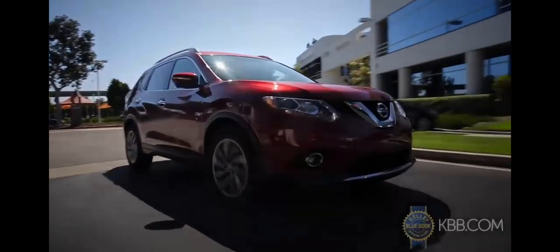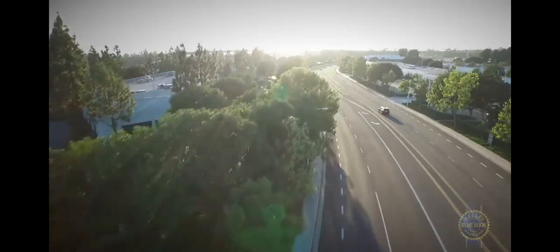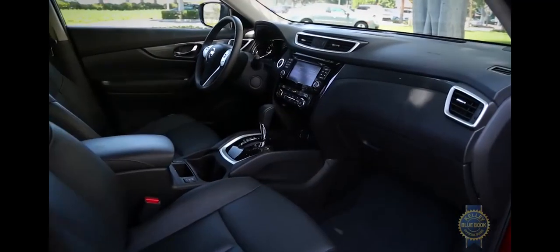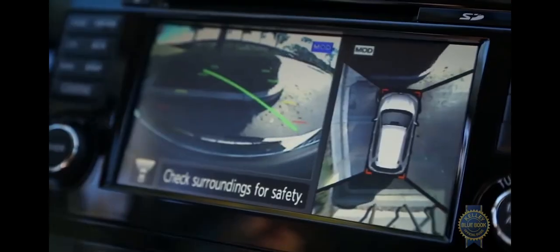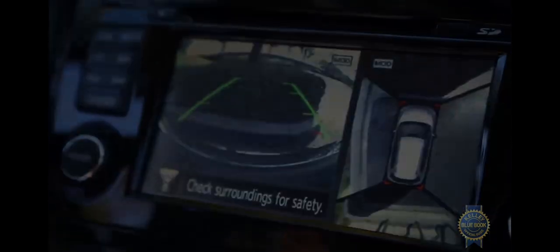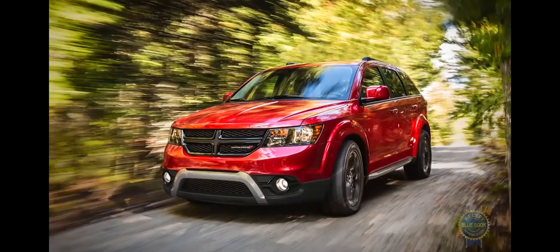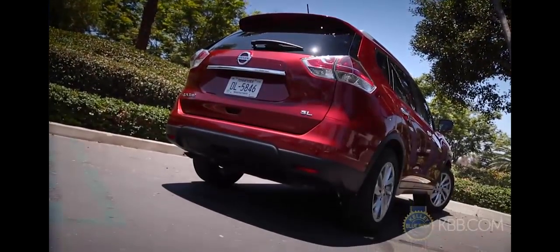Choose frugality, and the price for a basic Rogue lands just shy of $24,000, including destination charges, Bluetooth, cruise control, 6 airbags, a 4-speaker audio system with 5-inch display, LED daytime running lights, and a backup camera. For about the same money, you could buy a Mitsubishi Outlander or Dodge Journey, each sporting a fun-sized third row, but neither is as refined as the Rogue.